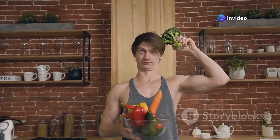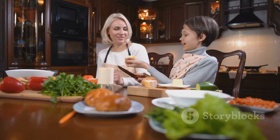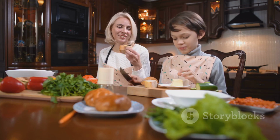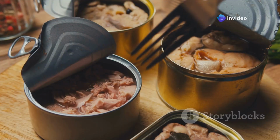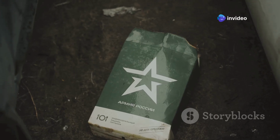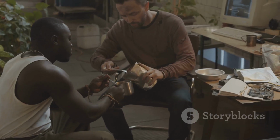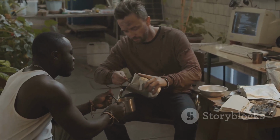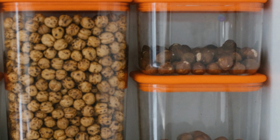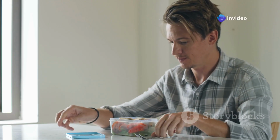Okay, folks, let's talk convenience. While we all love a good home-cooked meal, sometimes in an emergency situation, time is of the essence. That's where ready-to-eat meals come in handy. Canned soups, stews, and chili are all good options, as are those handy little MREs, meal ready-to-eat. Now, I'll be honest, MREs may not win any culinary awards, but they're designed to be shelf-stable, nutritious, and most importantly, ready to eat with minimal preparation.